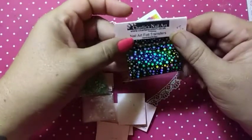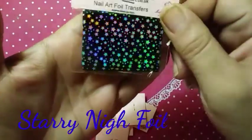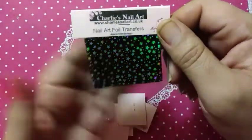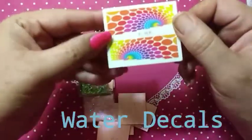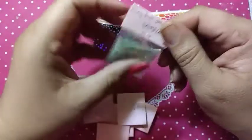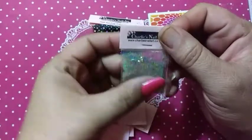Alright, we are back with our PR sample from Charlie's Nail Art Supply. Ooh, we have got some starry foils. Oh, look at that. That is just gorgeous. Can't wait to play with that. Look at these. I think these are so pretty. And this is Fancy Pants Glitter, a sample. Oh, that is really nice. Look at that.